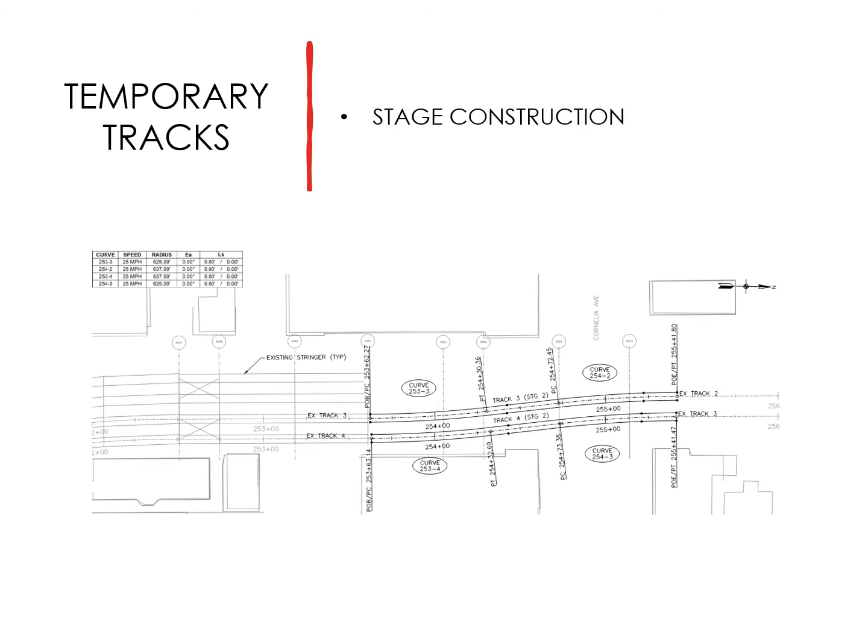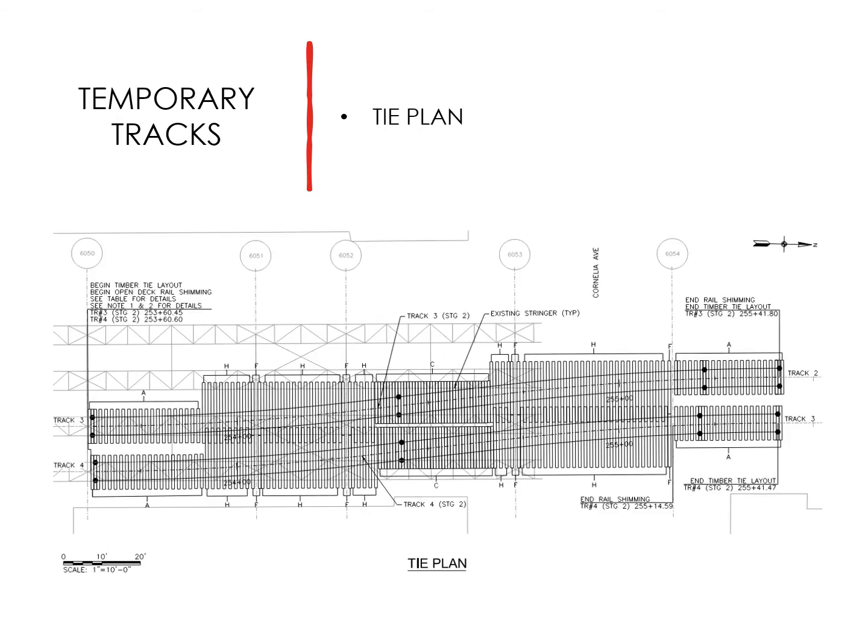Since this project is being constructed on an existing track, which is very active every day, to minimize interruptions to the service, it has to be constructed in different stages. So for this case, track 3 and 4 start to shift to become track 2 and 3. And this view shows a similar shift as previously, with the tie configuration. The majority of the shift happens between this span. So let's look into more detail.